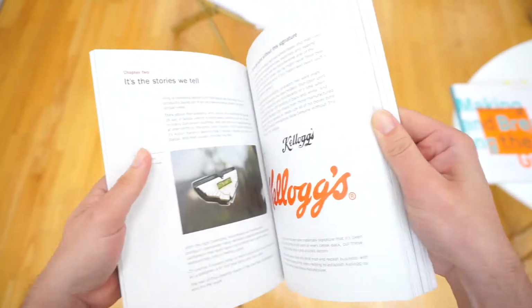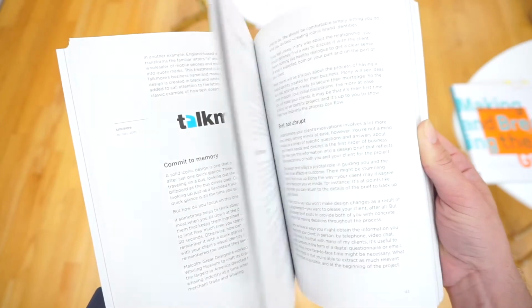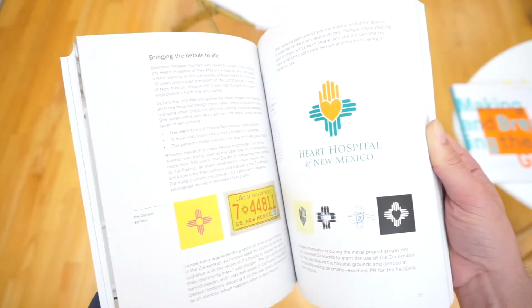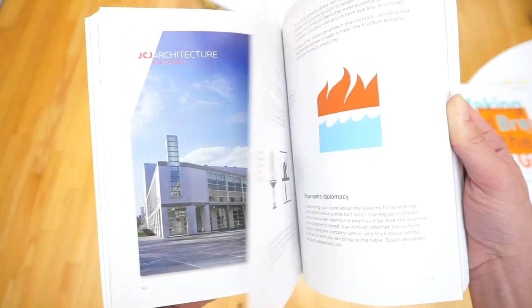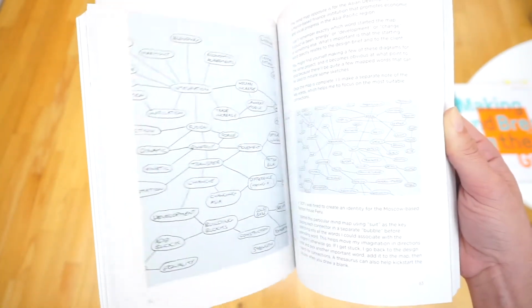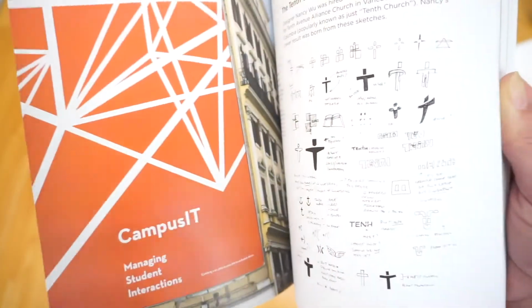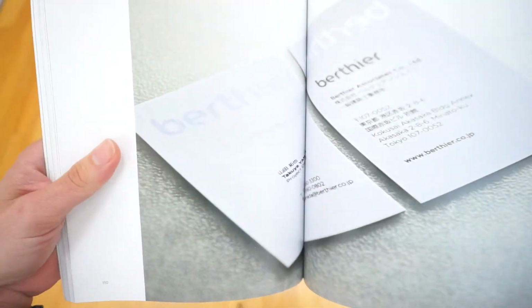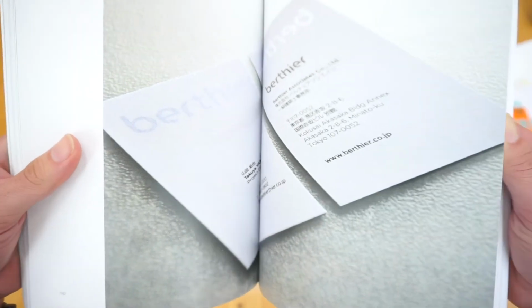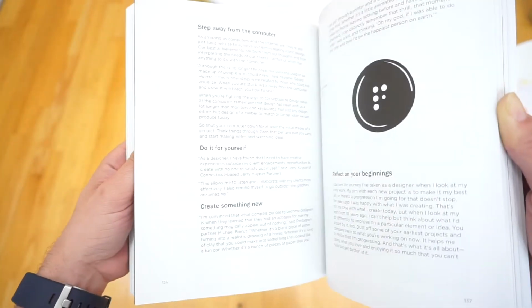It's by David Airey. I think I'm pronouncing his name correctly. He's a really great designer, and you can even check out his website where you can see some of his work. But in this book, he shares quite a lot of different layouts of logo designs and stories behind logos, and how the whole design process can be created so that you can come up with different words, different ideas for logos, logos that are related to your client's goals, logos that are related to pretty much what you're trying to accomplish.